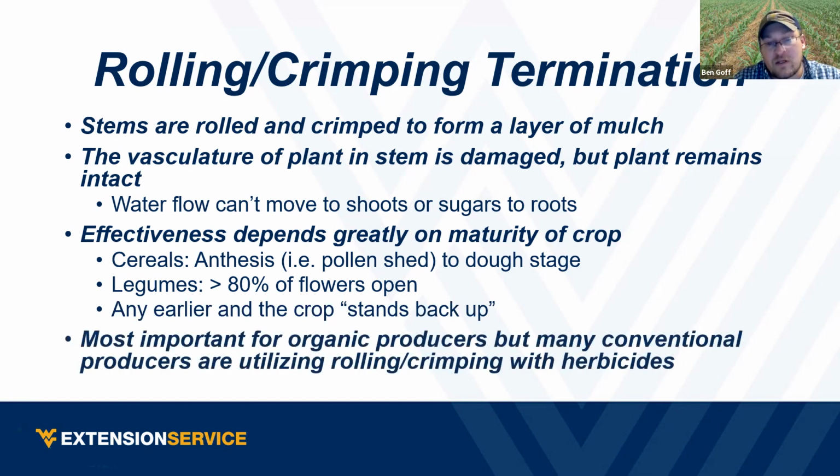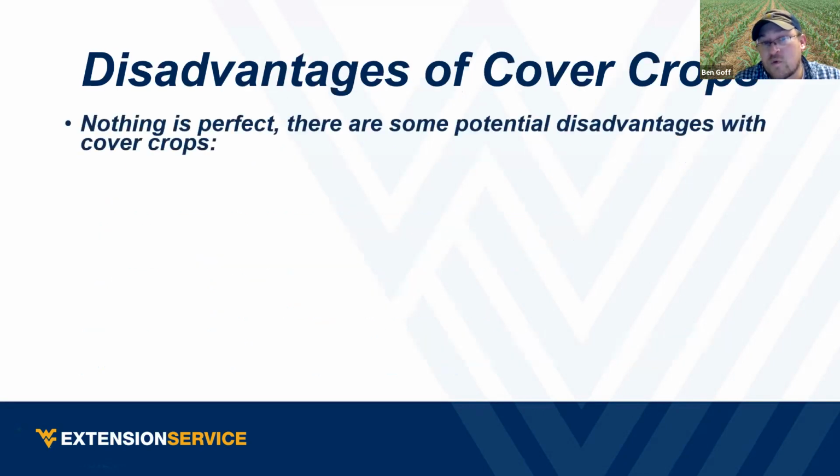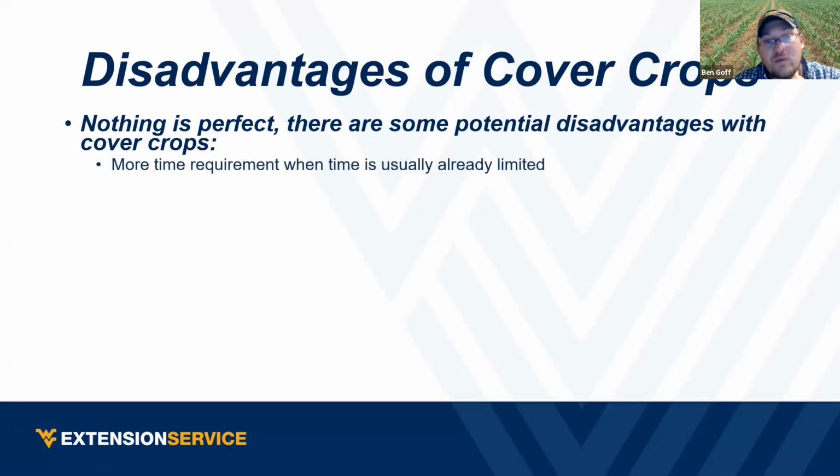A lot of times, at least at a field crop level, this is kind of the organic producer's bread and butter. That's one of their best, because then you get that nice layer of mulch that keeps a lot of those weeds out. But more conventional guys are starting to use it with herbicides just because you get a lot of good weed suppression. So real quick, disadvantages. There are always some potential drawbacks.